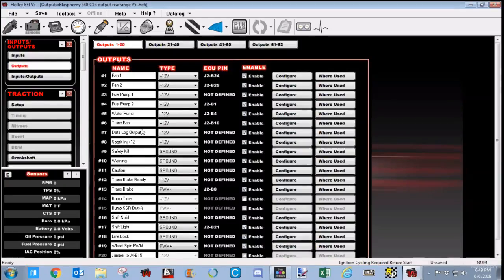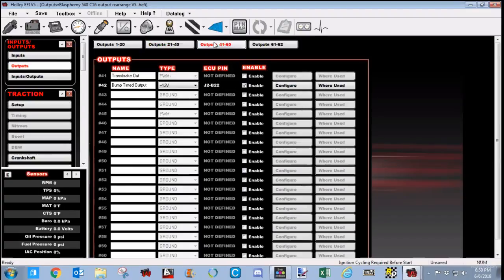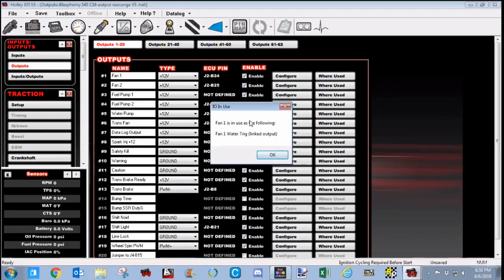I was going to say you could share your screen if you wanted to. I wonder if I have any outputs that I used for something here. I'm kind of curious as to where this "where used" function will get used at. Is it just telling me where it's in use? Yeah, that's all it's doing.